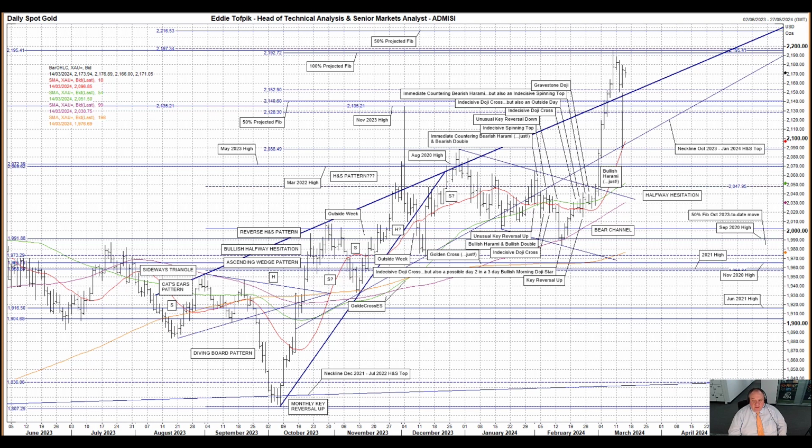Further down, we have the extension to the broken upper trend line, currently at 21.47, that is highlighted in dark blue on my daily chart. This is from the mid-August to mid-December 2023 ascending wedge pattern. Now, further below, we have the first 50% projected Fibonacci line I had previously drawn at 21.41, as well as the November 2023 high at 21.35. Meanwhile, the top side is still capped by the 100% projected Fibonacci line at 21.93, despite being penetrated last week.